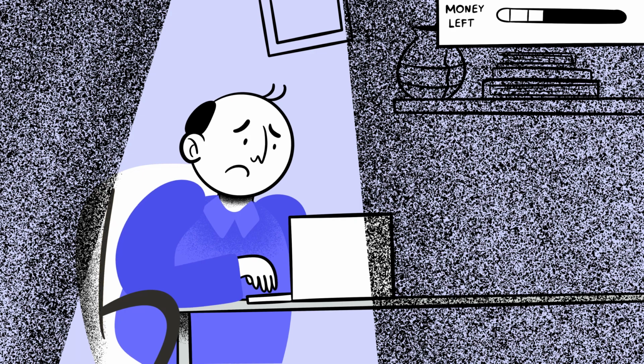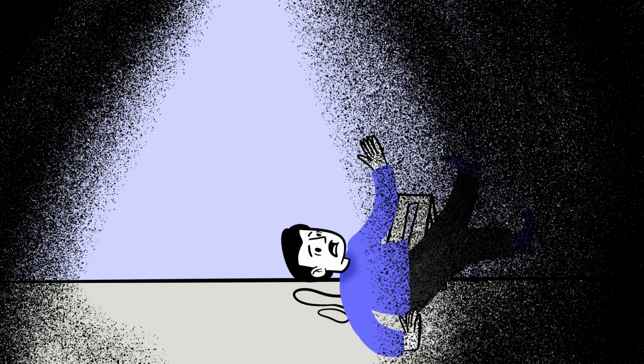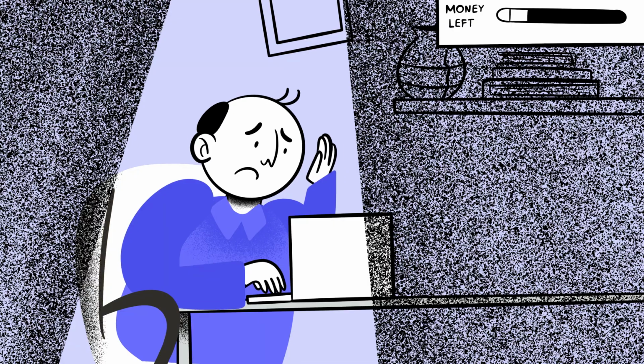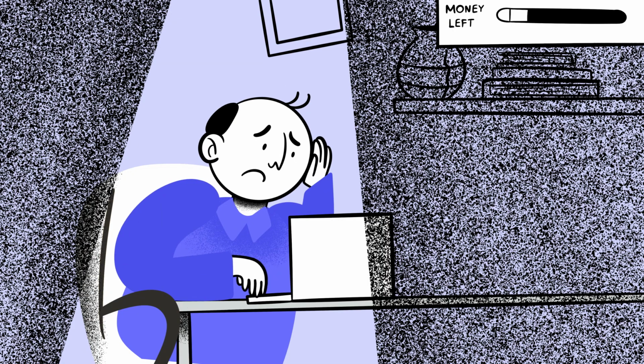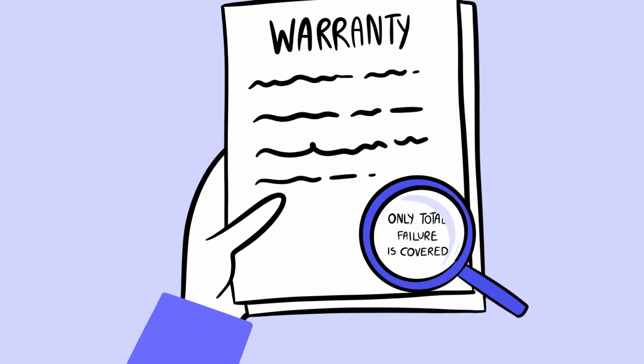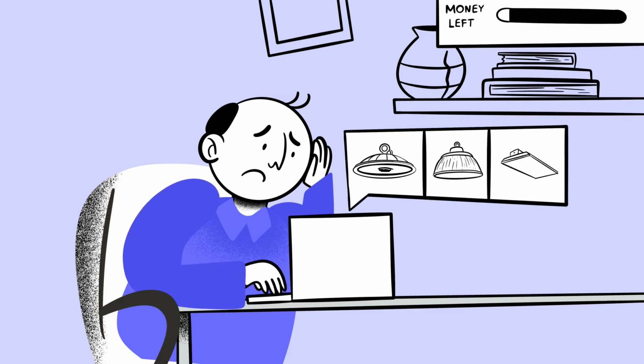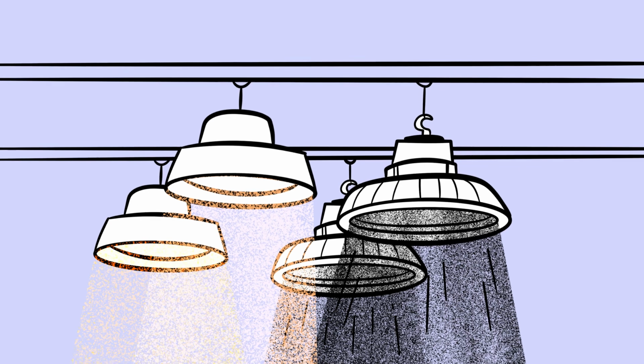Life's good. By year 5, Cheap Chester has big replacement headaches, and his low lighting has actually caused a couple of accidents on the production line. Naturally, the warranty will cover him, right? Well, by the time he thinks he's got it translated properly, he's faced with the fact that only total failure is covered. He needs to buy replacements urgently, and unfortunately, those high bays are now discontinued. He'll have to take what he can get.